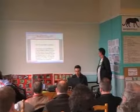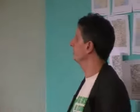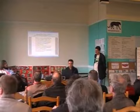Right, the Castle Eden Walkway started off as a railway line, ran from Wellfield in County Durham up near Shildon down to Stockton-on-Tees. Its main purpose was to bring coal from the Durham coalfield to the port of Middlesbrough. It was unusual that it was electrified in the 1930s. This railway closed in the 1960s and was converted into an attractive walkway. This walkway is the source of a plethora of reports of big cats.